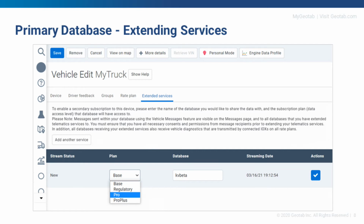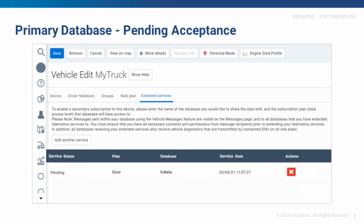So this is the user of the primary database and what they'll see when they go into Vehicle Edit. Then once they click that checkbox and they click Save, it will send that request to the target database, and it will show you a screenshot of a pending acceptance, because now you sent that request off and it will show in yours as pending.